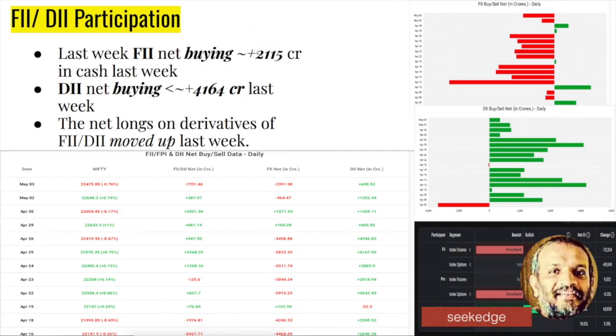Having said all that, let's see how the institutions did last week. FIIs are not sellers, strangely. Only small buying, 2,000 crores of buying has happened for a change. They had been net sellers since the beginning of April, and probably this green is seen on a weekly basis only 1 or 2 weeks in the entire 2 months.